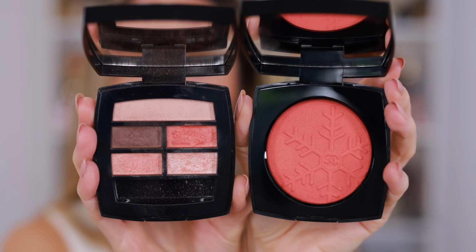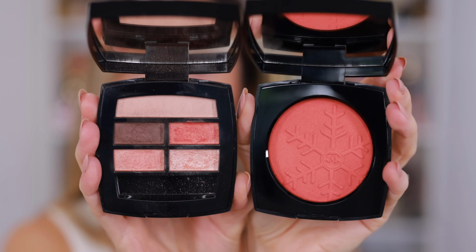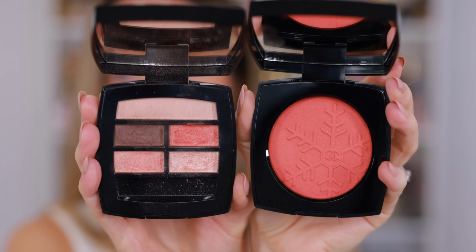So I actually think instead of the cool Les Beige palette, this would work really nicely with, I think this is the warm. The warm. So instead of cool, go with the warm. This one I believe is always available. I have a clean brush for once. I'm so excited to try this.